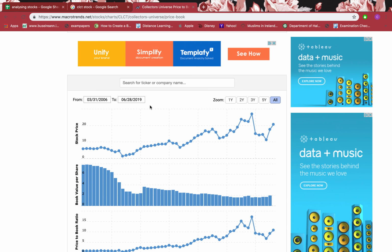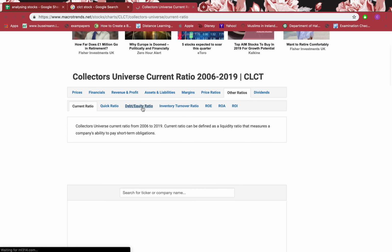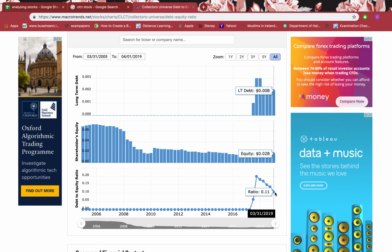If I go to debt to equity ratio in other ratios, and then I click debt to equity ratio, I can have a look that this one is 0.11. If debt to equity ratio is 0.5 or lower than that, that's really good because it means that the company is relying more on equity. It's operating more on shareholders' equity than on long-term debt, which makes it safer. So it is better to invest.